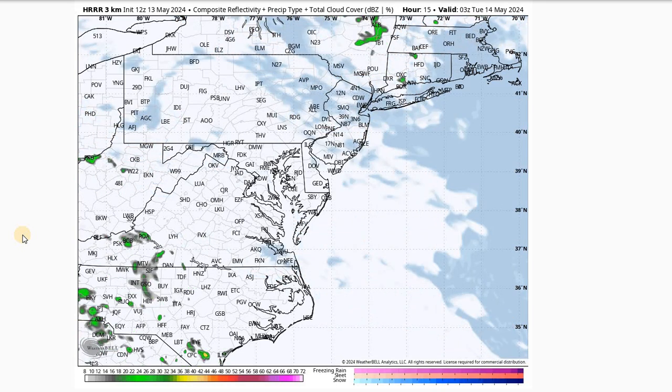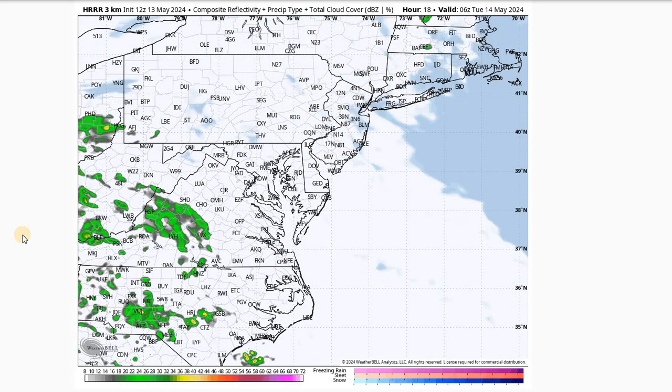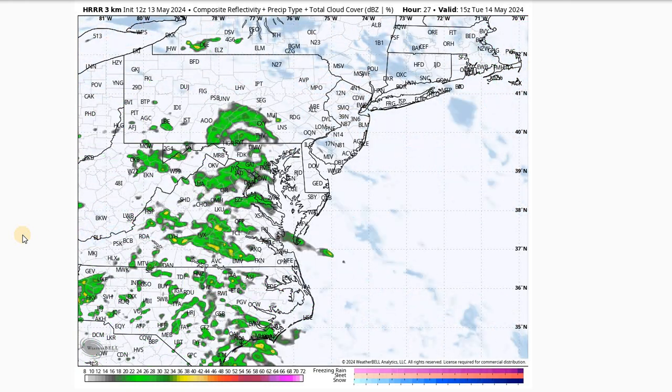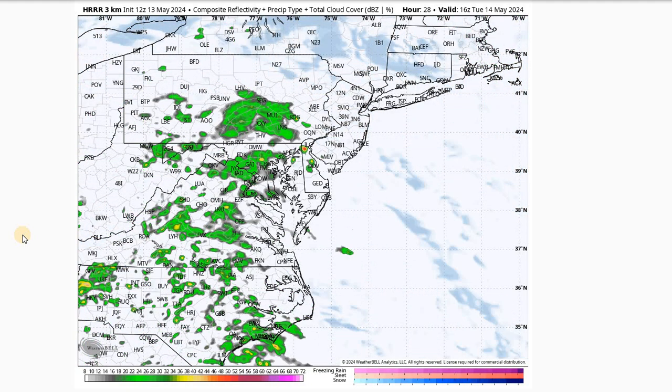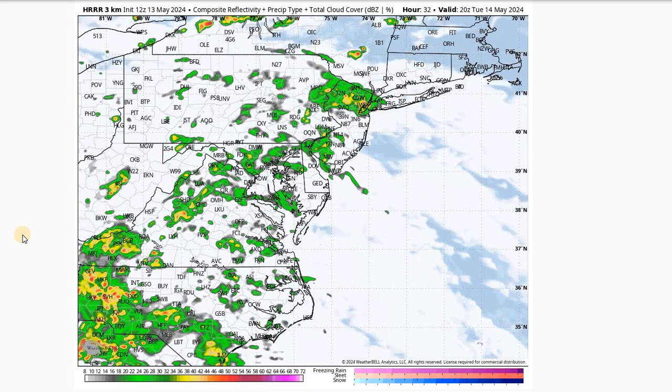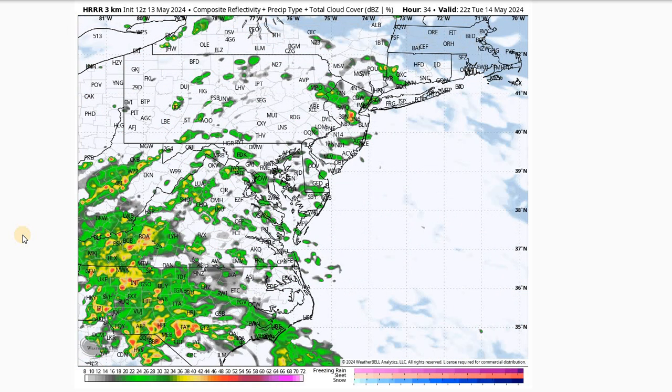We'll see mostly cloudy skies, mainly high clouds around, but starting off with some nice conditions. But as we move through the day on Tuesday, we'll start to see these rain showers building into the area, mainly west of the area. We can't rule out a few rain showers making it over to the Wallops region as we get into the afternoon time frame and continuing into the evening.